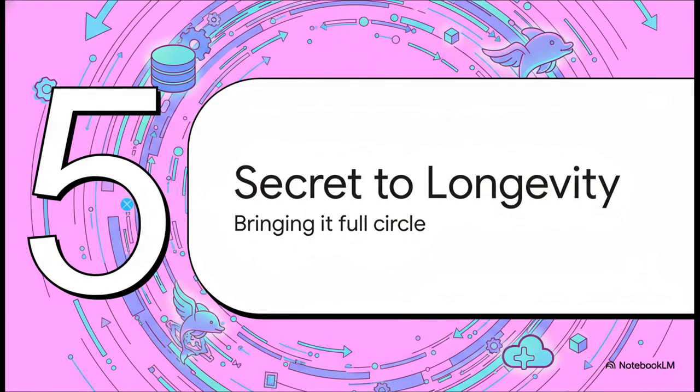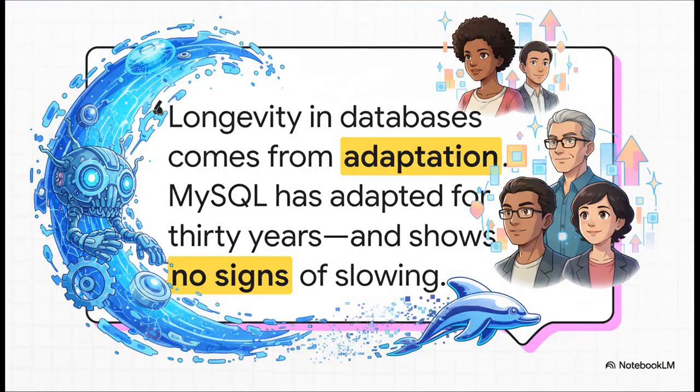Okay, so let's bring this all back home. We're kind of coming full circle now, right back to that one core idea that has been the common thread through this whole story. And this quote just hits the nail on the head, right? Longevity in databases comes from adaptation. It's not about staying the same, it's about constantly evolving. And for 30 years, MySQL has been the master of this. And based on everything we've just seen, it is not slowing down one bit.